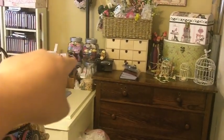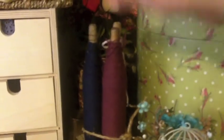So this is how I store the majority of my own stash of laces, mainly hanging up here. And then I have some older laces in some bottles there. Just storage of some fabrics and those things. Some old spools that I found at the antique store, and I just set them there for now. So I do have some laces in there too, but I'm going to change that stuff around.